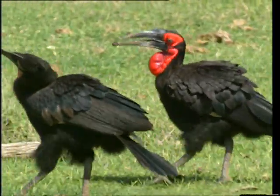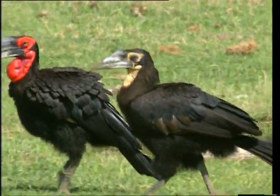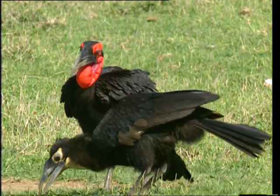A young hornbill with still immature coloring is beginning to manage by itself. Its parent gives it a bite, but acquiring the expertise of an adult with such an enormous beak requires a lot of practice.